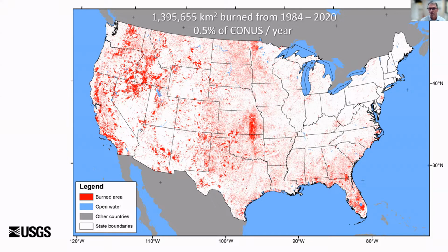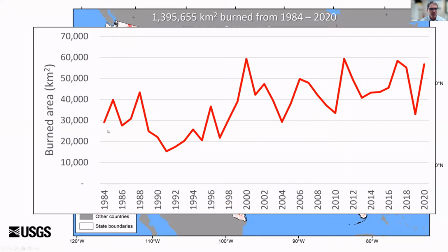This was especially true in places like the Southeast and the Great Plains, where we know fire has a really important ecological role, but there's very few national scale data sets that consistently characterize patterns of burning there in high detail. And so with these annual products, of course, we could subset them to whatever area of interest we have, or just summarize them across the entire country to look at trends in burned area over time.